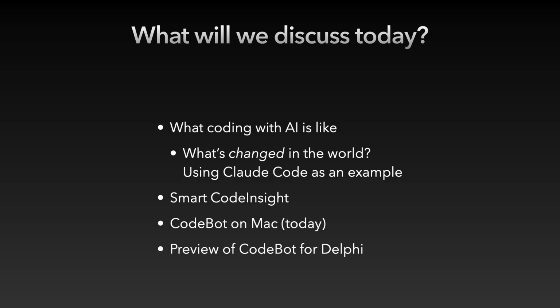Then I want to look at another AI tool that already exists for Pascal, CodeBot, and I'll demo that live running on a Mac. Now, it also works on Windows, but hey, modern world, other operating systems exist too, so let's use them. And finally, we'll get onto CodeBot for Delphi, the new product we're previewing. It is under heavy development right now, but we're keen to demo it to you.